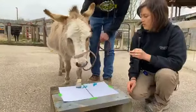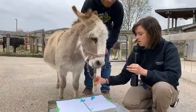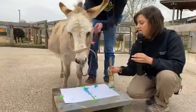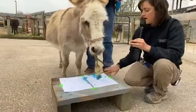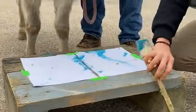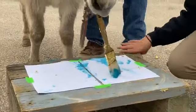There we go. So we do painting sessions with Ella, usually during the summer, a couple times a week. We'll bring her out and have her do some painting. And then we always like to let the kids select colors, what color they would like Ella to paint with. And then if you're really lucky, you'll actually get to take an Ella painting home with you. And sometimes she does also slobber on them, so you get a little bit extra.